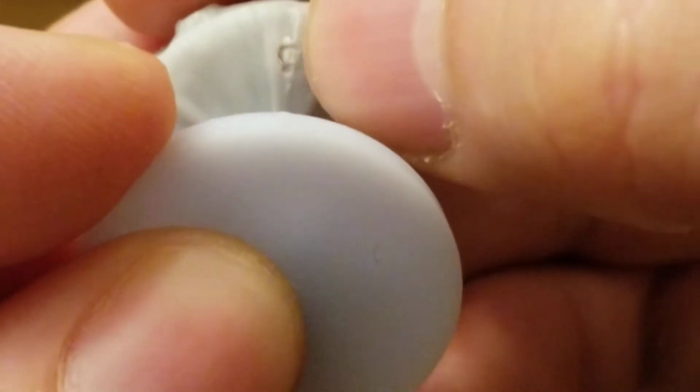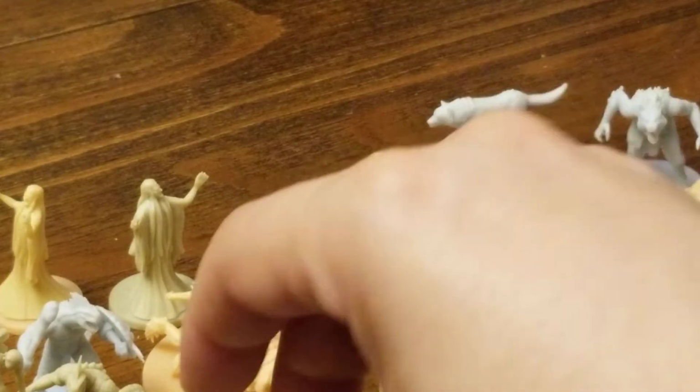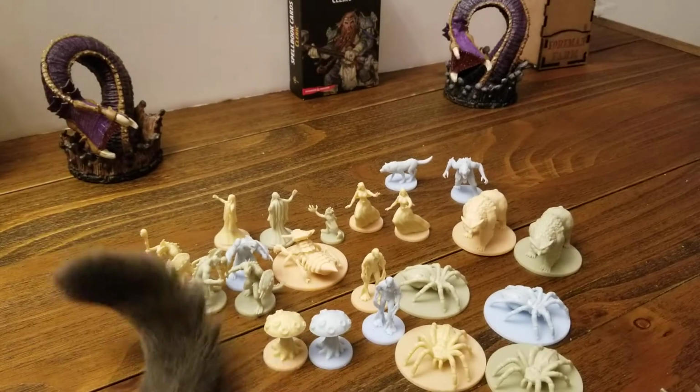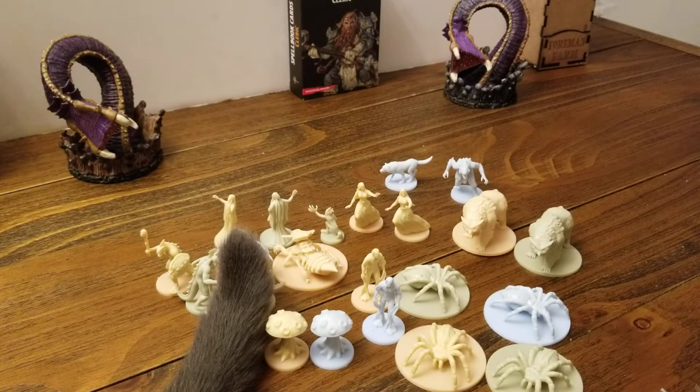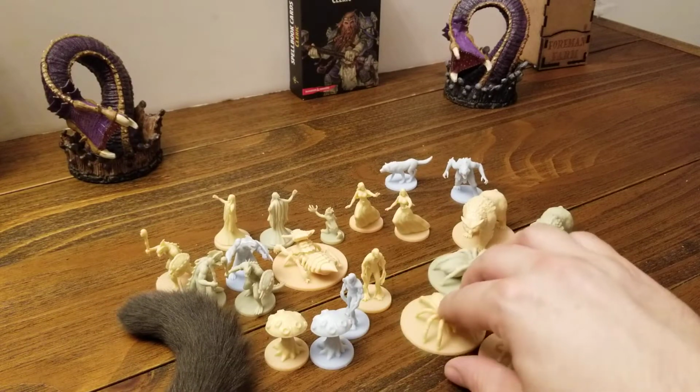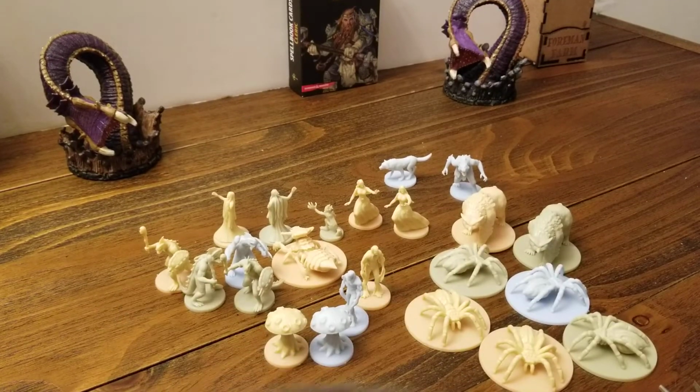Let's see if this one has that mold. Yeah, there it is. See the injection spot there. Yeah, so they'll all have that. You'll have to file that off or fill it in, but again, it's underneath the cap. It's not a big deal, not the biggest deal.